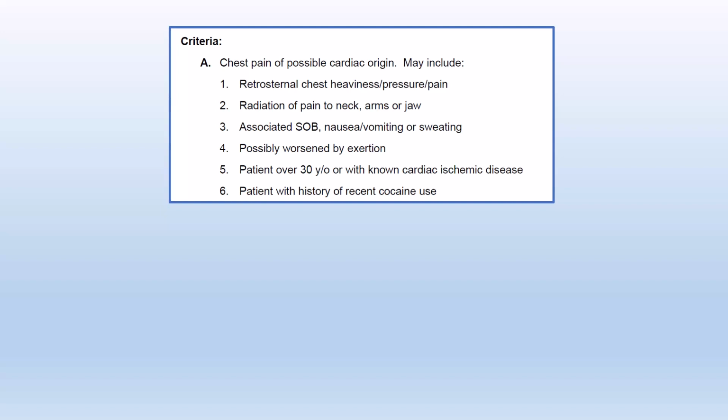Some of the features that suggest that the patient's chest pain is cardiac in origin include the pain is located behind the sternum, or retrosternal. Patients often describe this pain as a pressure quality or a heaviness, a squeezing sensation. Some patients will describe it as the classic "an elephant sitting on my chest" or a heavy weight sitting on my chest to note that pressure. This pain oftentimes will radiate to either arm, either shoulder, to the neck, or to the jaw. But in some cases, the pain doesn't radiate at all. It stays in the middle of the chest.